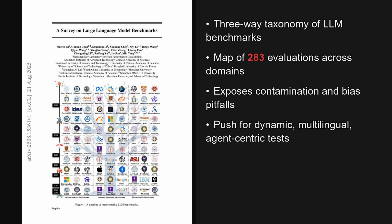Tying it together, the big message is balance and rigor. We need contamination-aware, multilingual, and agent-centered benchmarks, plus multi-dimensional metrics that score both answers and process credibility. Building on the taxonomy and timeline, progress is rapid, but fairness and robustness still lag.